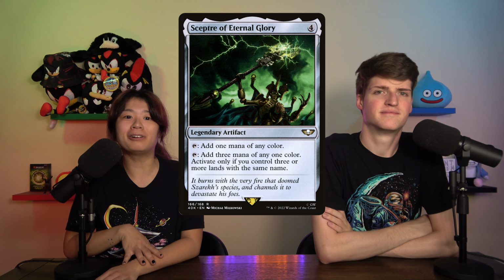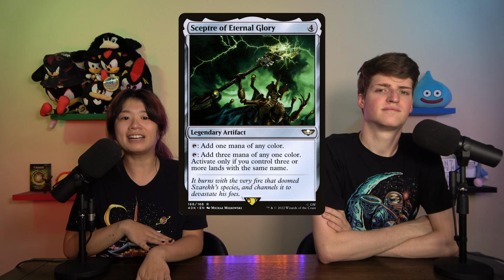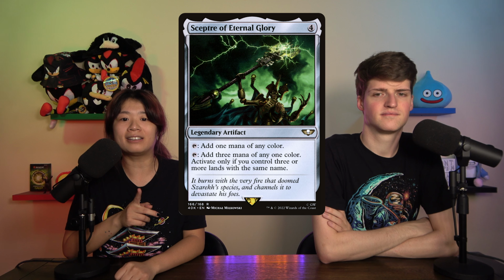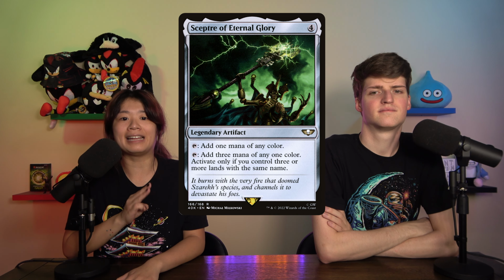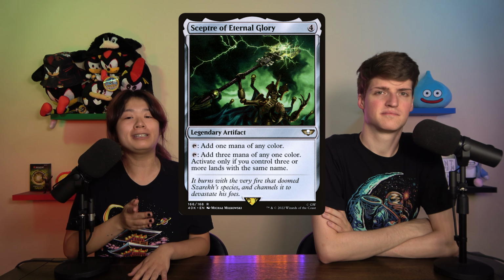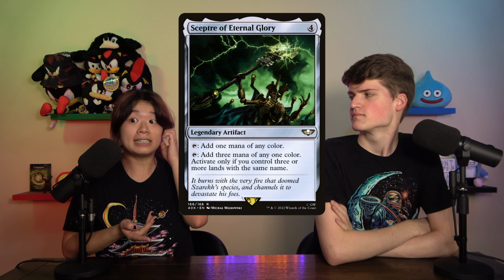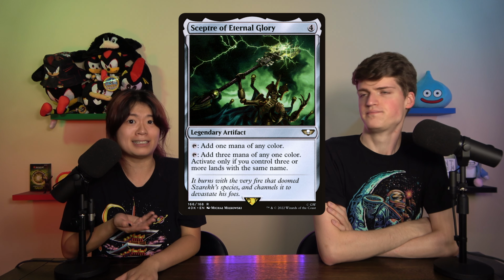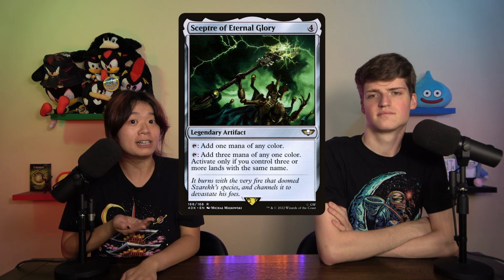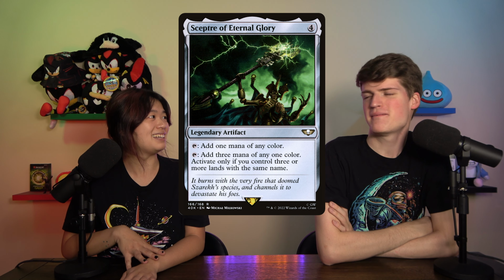Scepter of Eternal Glory for $6. For 4 mana, you can put down this artifact, and if you tap it, you can add 1 of any color. But if you tap it and you have 3 lands of the same name, it taps for 3 of any color. This was only printed in the Warhammer Precon, the Black Necron one. And it's just one of the best, it's maybe the best mana rock for monocolored decks out there. It's so good. Yeah, excluding Sol Ring. Maybe the best colored one.